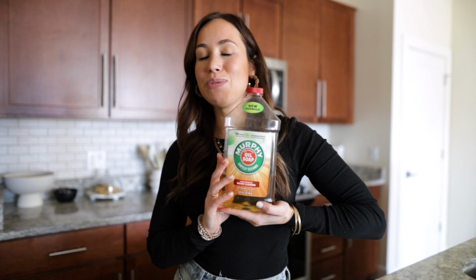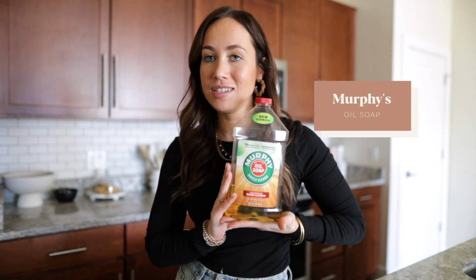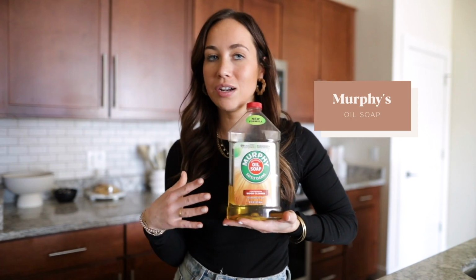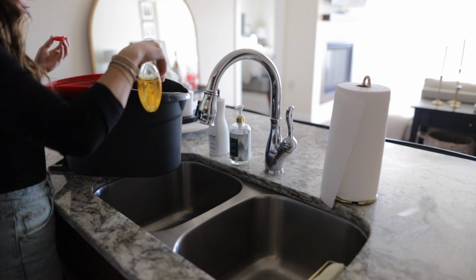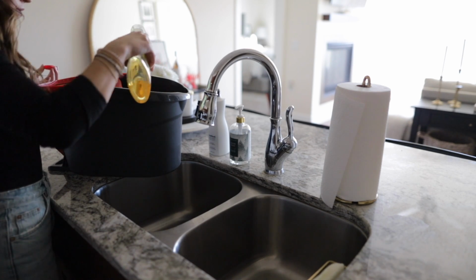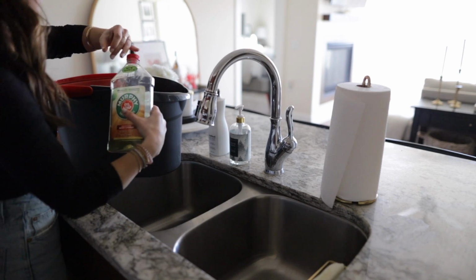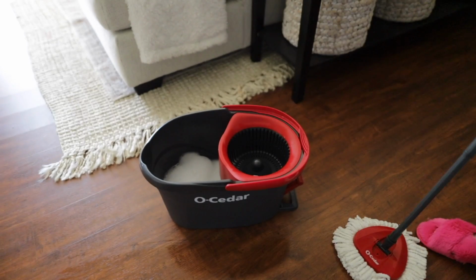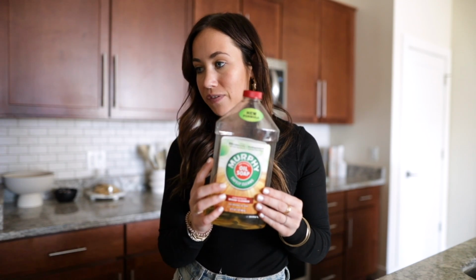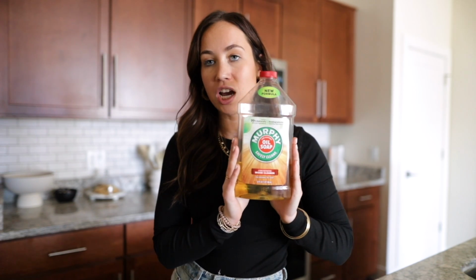Laminate floor cleaner, wood floor cleaner, a classic. We have Murphy's Oil. My mom used this all growing up and it just smells so good. Whenever I clean my floors, it's the thing that makes my apartment smell fully clean. I love it, and it has a nice lemon smell. I will say, I have laminate floors in here and it works perfect for them. It never leaves a film. So good, smells so good, and does a really good job at cleaning.